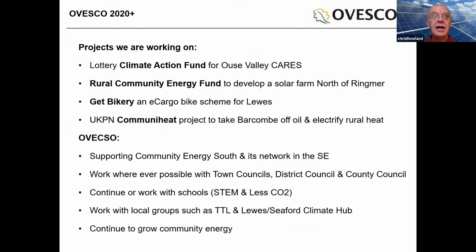What Avesco is working on now, we're working on the Ouse Valley Cares Climate Action funded project, which is some lottery funding, and we're going to be working with the Havens, which is Newhaven, Pevensey and Seaford, and the Polo villages in the Lewes district. We're also using the Rural Community Energy Fund to help us build a 16 megawatt solar farm just north of Ringmer, and we'll have some open days in early November about that solar farm project, both in Ringmer and on a day in Lewes. And we're supporting Get Bikery, which is to encourage the take-up of electric e-cargo bikes in Lewes. And we're working on a project called Community Heat, which I'll tell you about in a second.